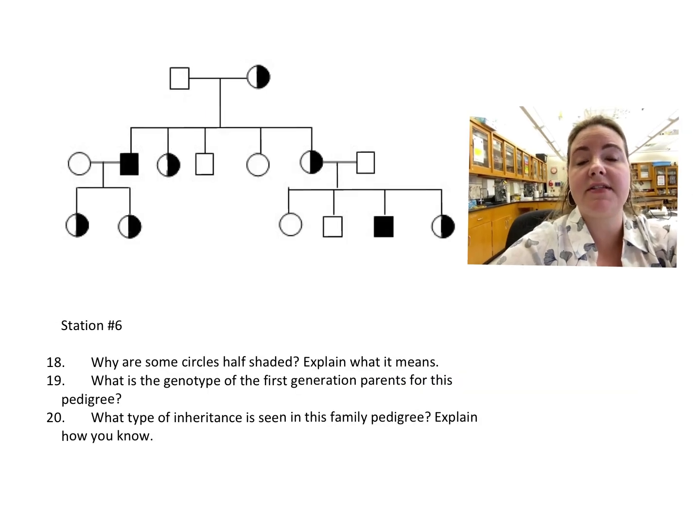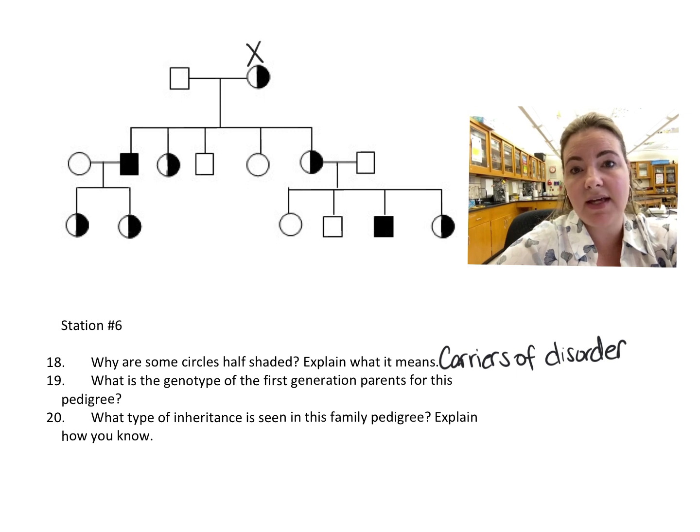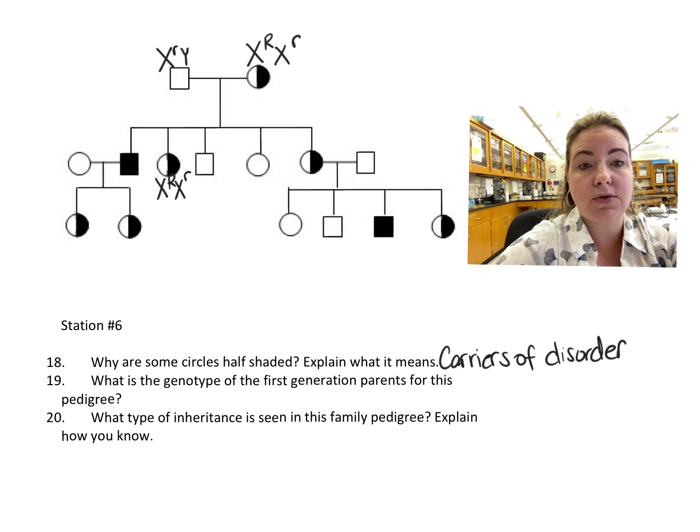In this pedigree, we can see something a little bit different. We see some half-shaded circles. These half-shaded circles are indicators that these are carriers. Anytime you are a carrier, that means that you are carrying the gene, but you are not displaying the disorder. That also is going to be an indication that it is a recessive disorder, because remember that if you are a carrier, you have the recessive gene, but you have a dominant gene to cover it up, and therefore you're not displaying the disorder.